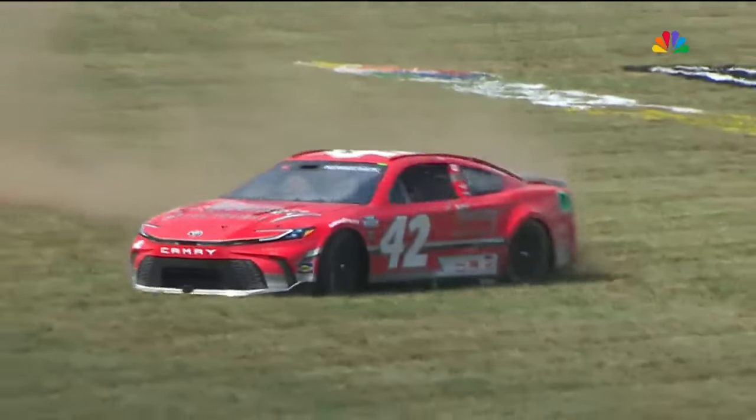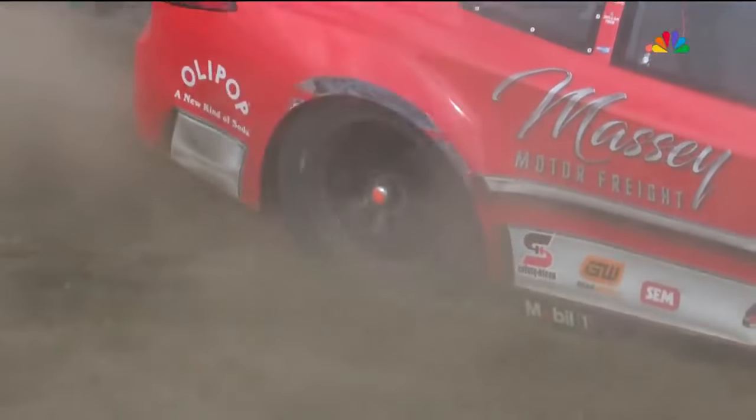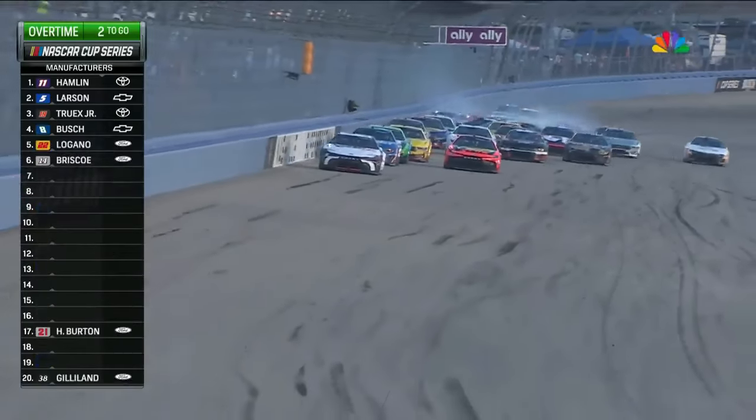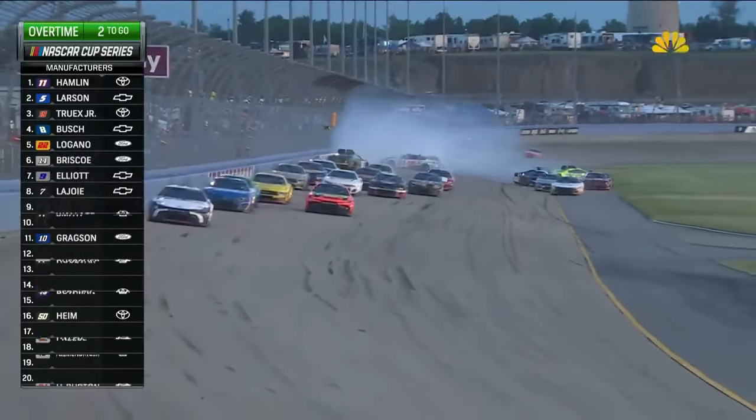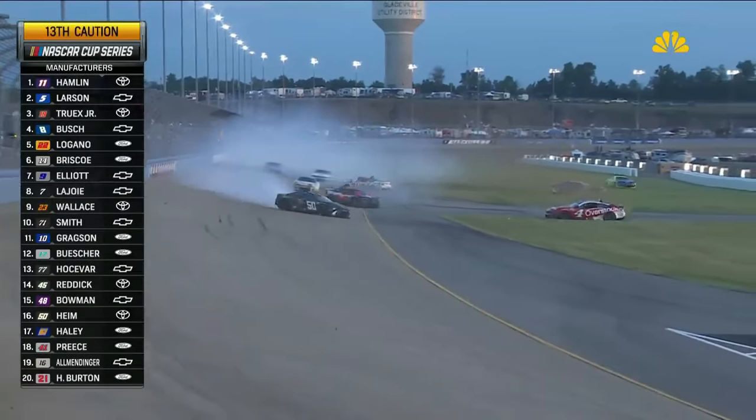Car goes around. I thought he was going to get stuck in the grass, but he just stayed in it and kept rolling just enough to get back on the asphalt and the concrete. Enough fuel to come all the way back around. They're wrecking behind him. The caution will come out again. There's more overtime. Caution on the back.